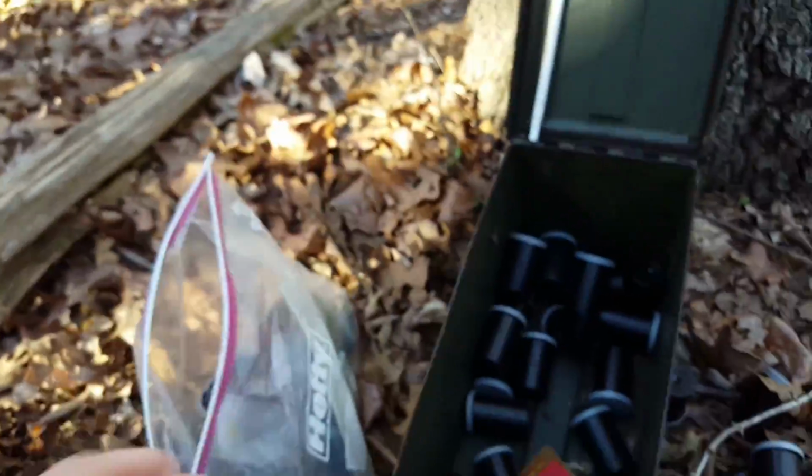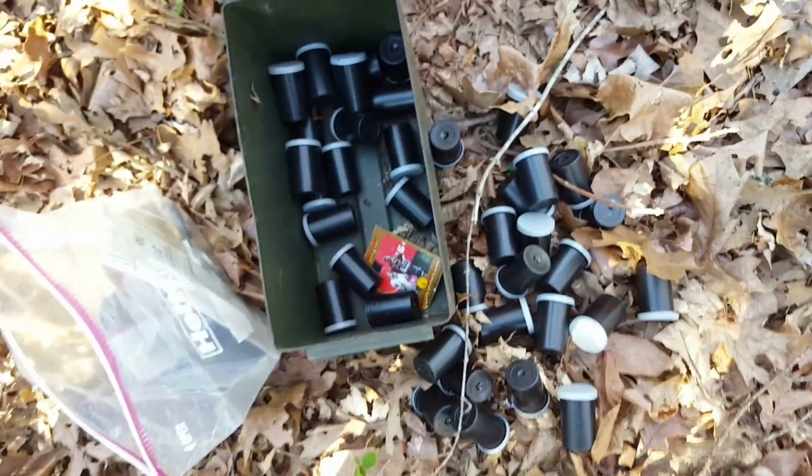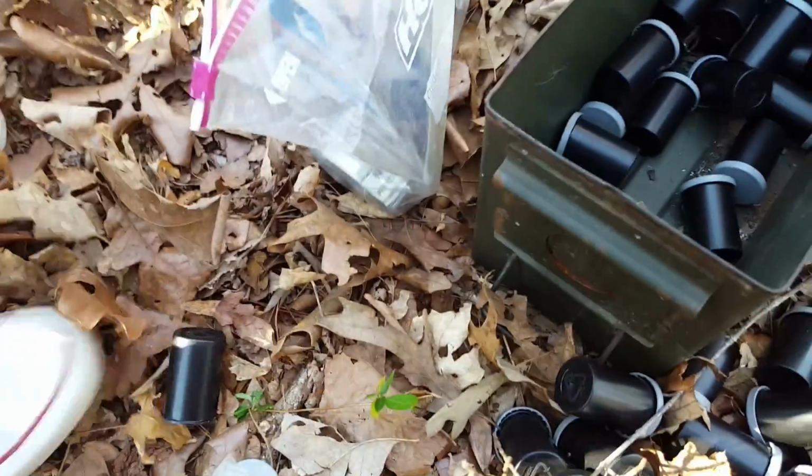Ugh! We found the log. Went through almost more than half of the film canisters, so that's not too bad. Anyway, so we're gonna sign this geocache log. We're gonna put it back and get going on our way.